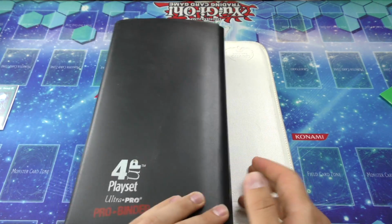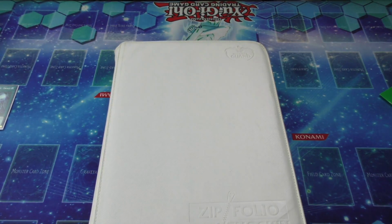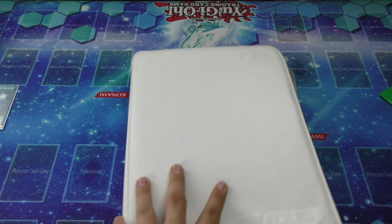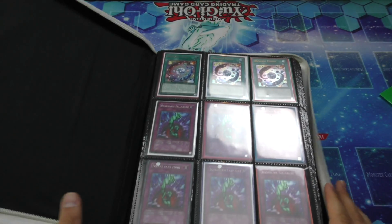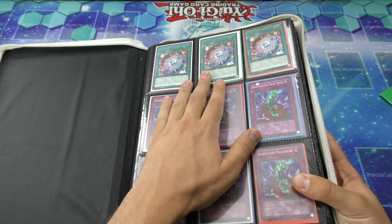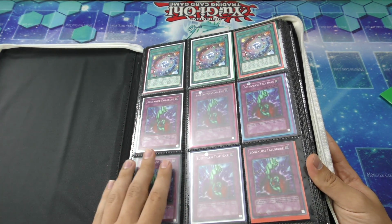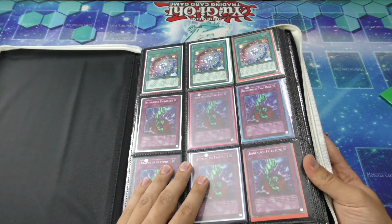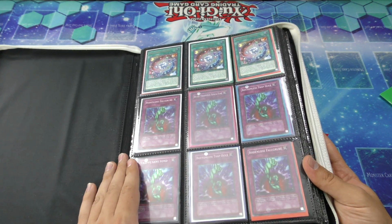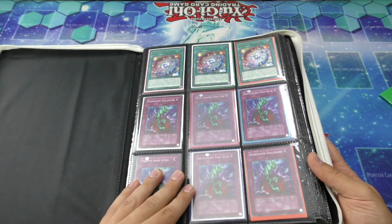Alright. That's that. Alright, for the last part of the video here, the most expensive binder is this one for sure. Ultimate Rare Brilliant Fusions, three of those. And obviously you see six Super Rare Bottomless Trap Holes, and you think that's impressive. You're like, okay, there's three in here. You go through and there's more. It's crazy.